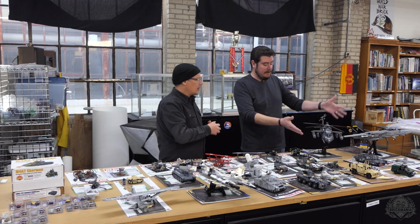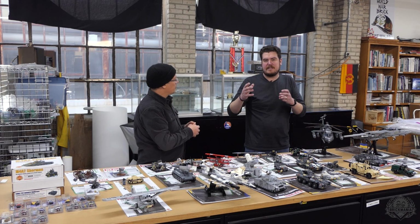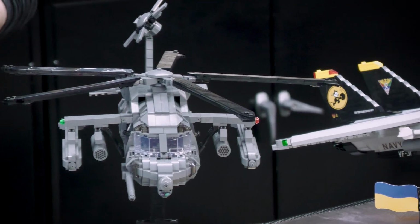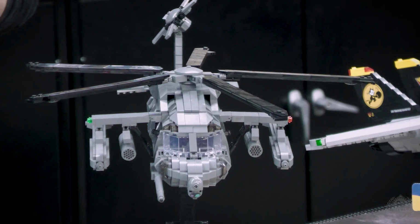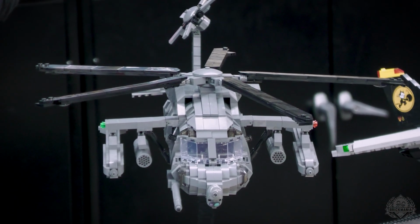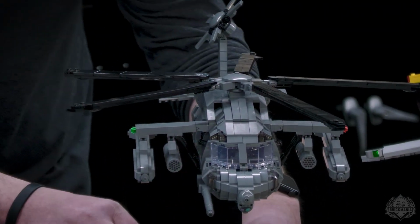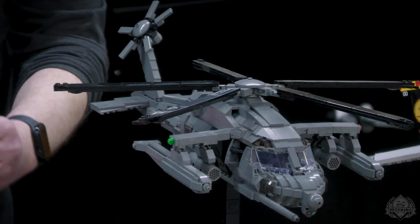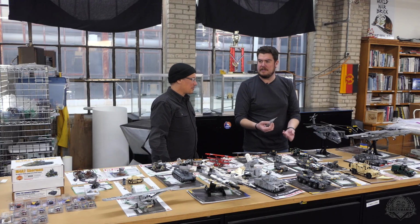I love this one over here. Does it exist? We don't know, but we're conceptualizing based off of a very famous photo of a tail section. That's what spawned this MH-X Ghost Hawk, which has all of the figures that coincide with the Osama raid, including the awesome puppy whose name I forget right now.